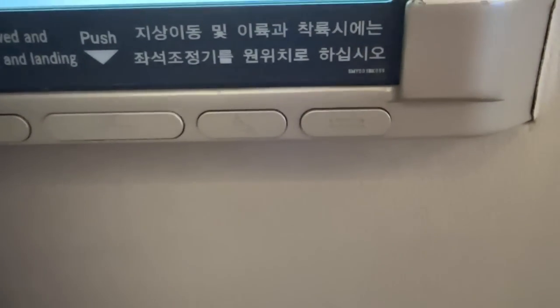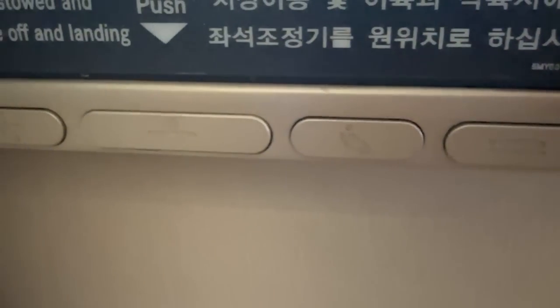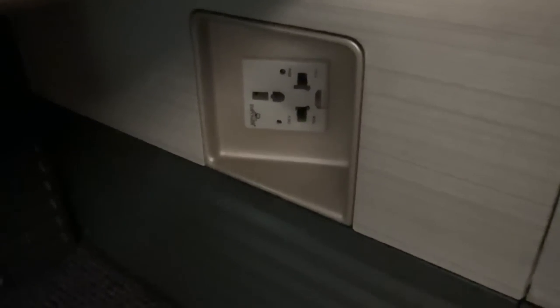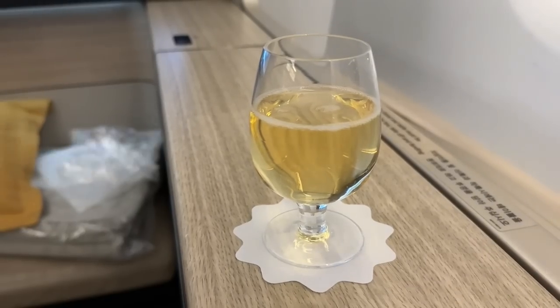Underneath the tablet was four preset modes for lie flat, relax mode, eating mode, and landing mode, in addition to a button that releases the tablet so you could use it pulled out of its slot. There was also a universal charging port under the footrest. Unfortunately, mine was inoperative, and so I was not able to charge my laptop on this flight.